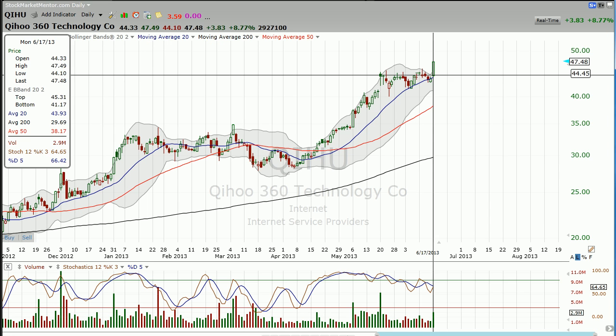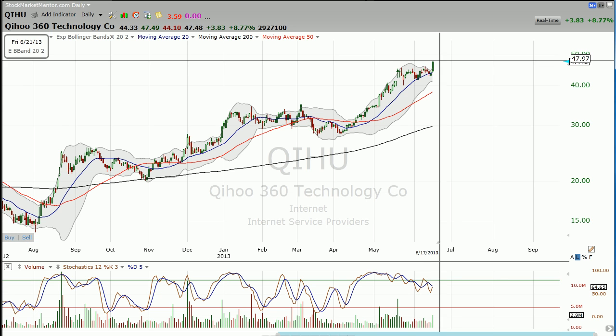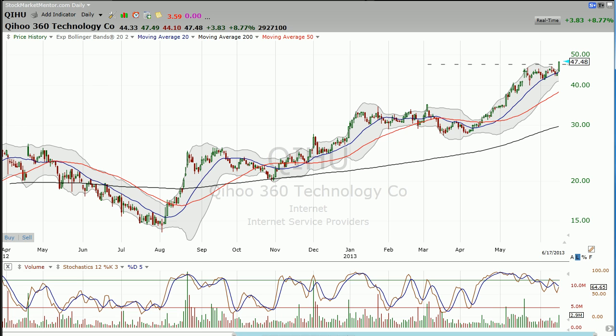Bottom line is this: when you see these volatility squeezes, note what trend they are in. Are they in a prevailing uptrend or a prevailing downtrend? Here, it's in an uptrend, so this squeeze leads to an expansion, which starts the next leg higher. Pretty much a safe bet that this stock is going to go above 50. What it does after that, well, let's get it through 50 first.